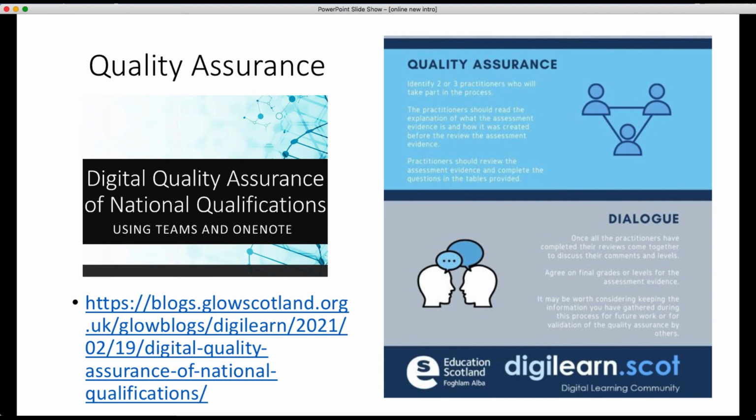A couple of things to take away: the DigiLearn Scot website Learning Paths has lots of information for you as a teacher about remote learning and teaching ideas, digital learning ideas. There is the YouTube channel that has instructional videos on various aspects of digital learning and teaching, some of which you might want to share with your pupils or other members of the department. And finally, there's that blog post about quality assuring content using Microsoft Teams and OneNote that you may want to share with your colleagues or have a look at yourself.